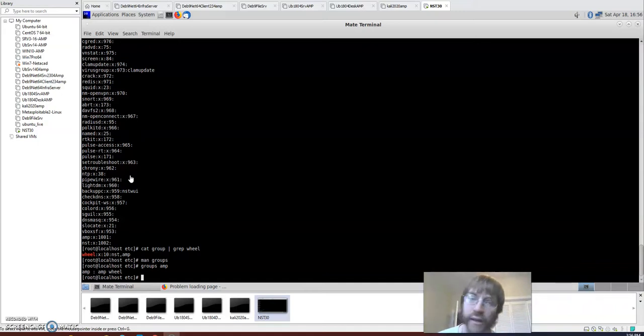So it's basically a list of groups and their members, and I filtered on that by catting out the group file and piping it into grep wheel to find the contents of the wheel group. So the NST user is a member of the wheel group, and I am a member of the wheel group. And now I want to update this thing with sudo dnf upgrade.